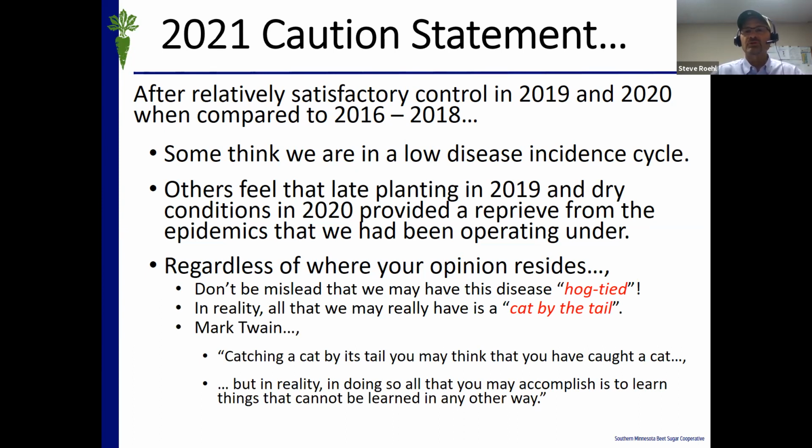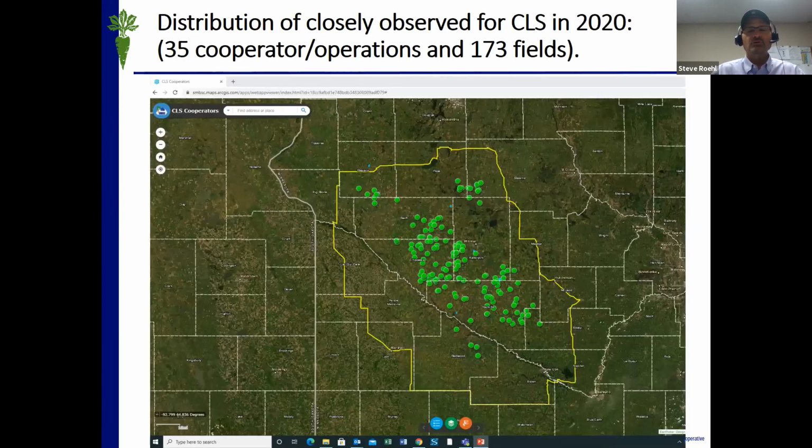We have to go into this with every bit of due diligence that we had going into the 2020 season. If I was to discuss what we've tried to accomplish with Cercospora Leafspot in 2019 and 2020, it really deals with the 35 cooperators that are willing to share with us the intimate details of their Cercospora Leafspot program. Across 173 fields in 2020, they filled in a lot of information that is not required by the regular database, to give us detailed information that we could comb through to tease out some of the best management practices for the rest of the cooperative shareholders to be able to control this disease.